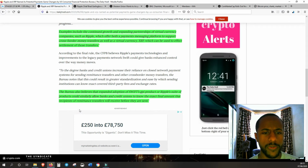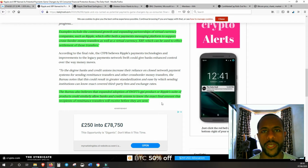The Bureau also believes that expanded adoption of Swift's GPI product, which happened, Swift updated their product to basically rival what Ripple are doing. And although they can't actually update it to the standard of Ripple, they've had to adapt a little bit to not be left completely behind. So that's obviously good because it shows what kind of competition Ripple is giving them.